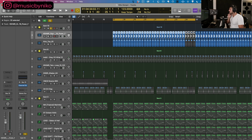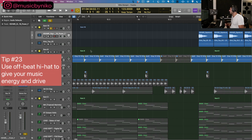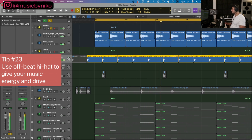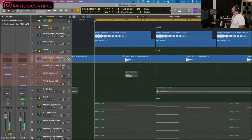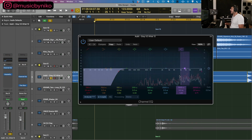Now, another thing in dance music a lot of times is the hi-hat. It's what I call the offbeat hi-hat. So let's listen to the two together. I always love adding in the hi-hat, even in different genres. What the hi-hat does is it really brings the high-end energy here.